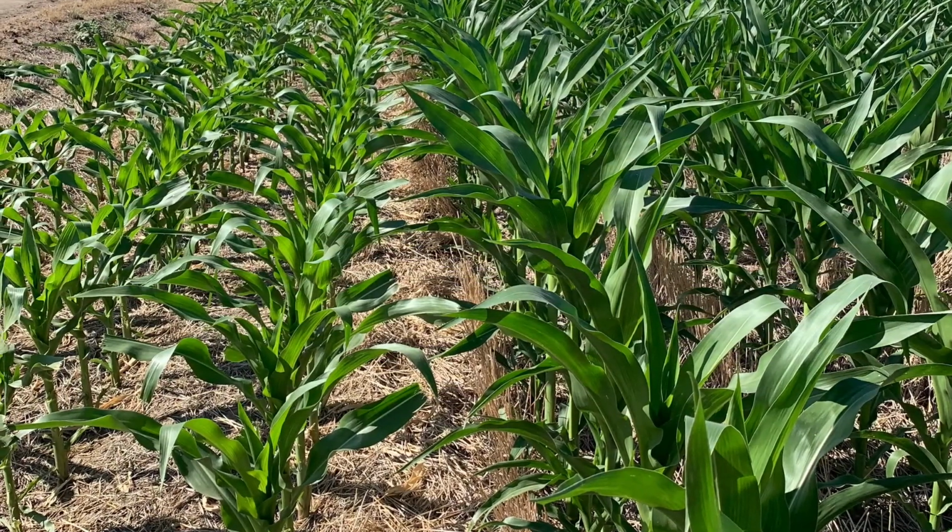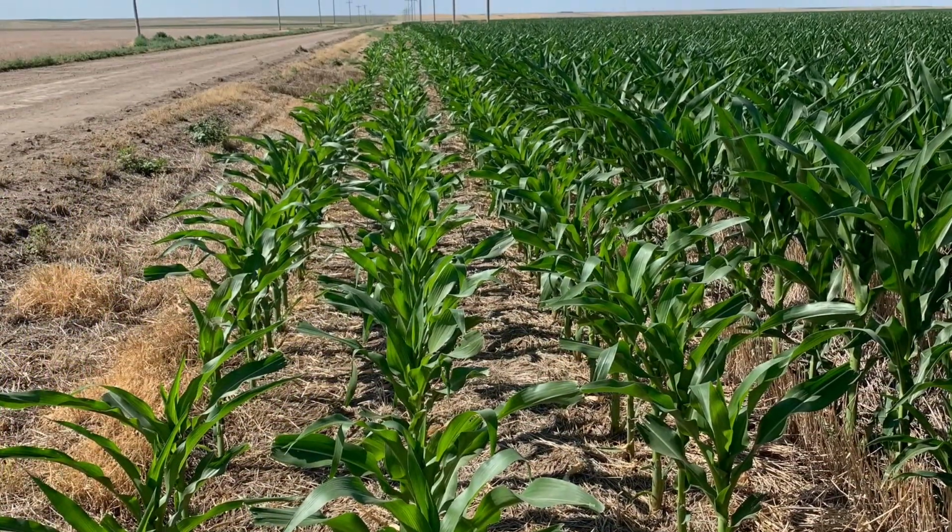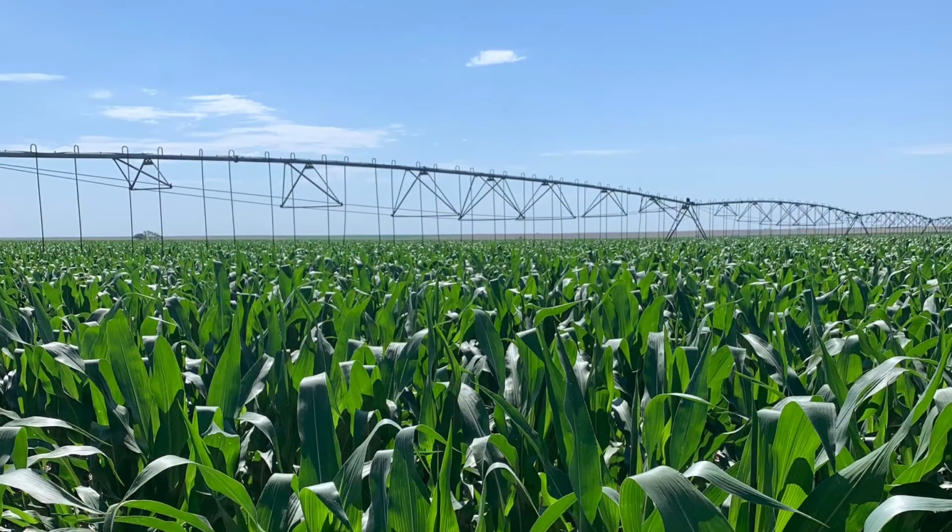But as we look into this a little bit, this is actually a picture of what was fertilized and what wasn't fertilized, and it's kind of an interesting picture to show you that fertility really did make a difference.